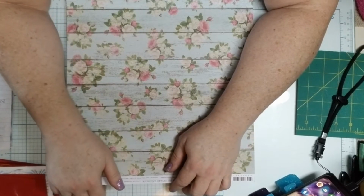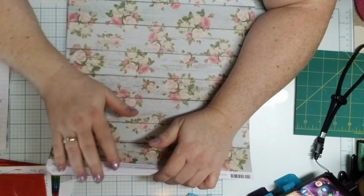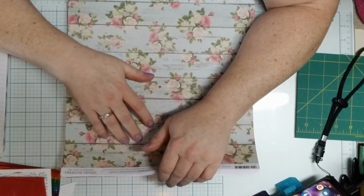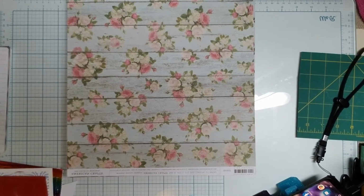And I love that sale when they have it. I bought most of my cardstock, single sheet cardstock, at a sale like that a while back. In fact, I broke the register. I bought so much of it. So I got those. And then I got some specialty papers, which I just thought were really pretty.